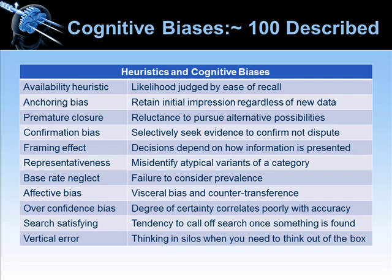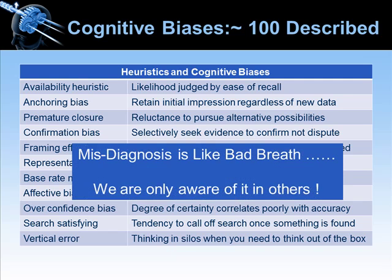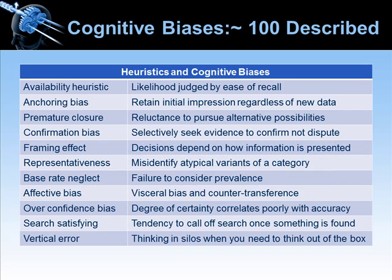Overconfidence bias. The degree of uncertainty correlates poorly with accuracy, and there are studies that have looked at this. Physicians not only are unaware of when they are misdiagnosing, they're particularly confident that they're right when they're wrong. And data have shown that. So misdiagnosis is like bad breath. We're only aware of it in others, and we're not aware of it ourselves. That was a quote from the meeting this week that I thought was pretty good.